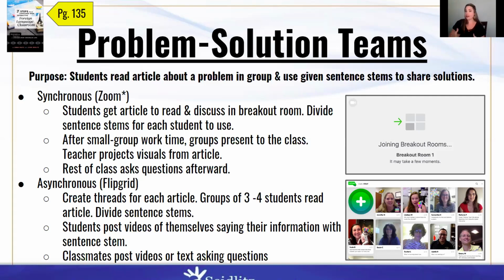I would provide a lot of question stems because I know for my own kids, that's a really big challenge for them, is creating questions on their own. And of course, I would have some ready as well. So we get a little more interpersonal rather than all presentational. If it was asynchronous, I think about Flipgrid a lot. We use Flipgrid a lot in my class.